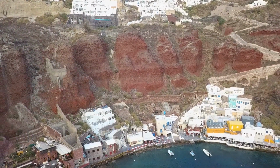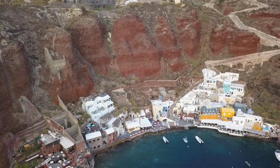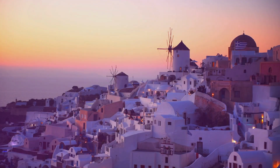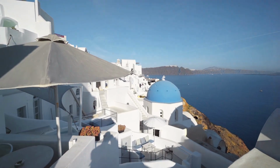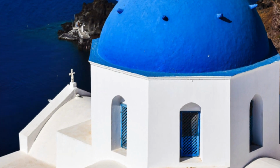First up, we're heading to Oia, probably the most photographed spot in all of Santorini, and for good reason. Picture this. You're perched on a cliffside, sipping on some delicious local wine as the sun dips below the horizon, painting the sky in a kaleidoscope of colors. Yeah, it's pretty magical. Now, Oia is known for its iconic blue-domed churches. You know the ones, they're practically on every postcard.